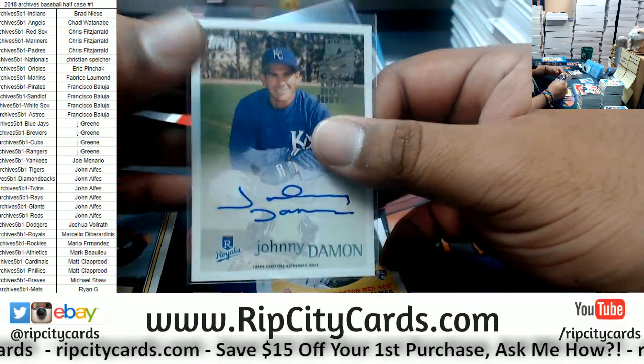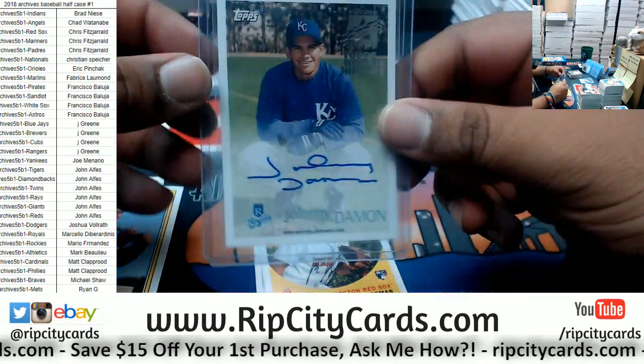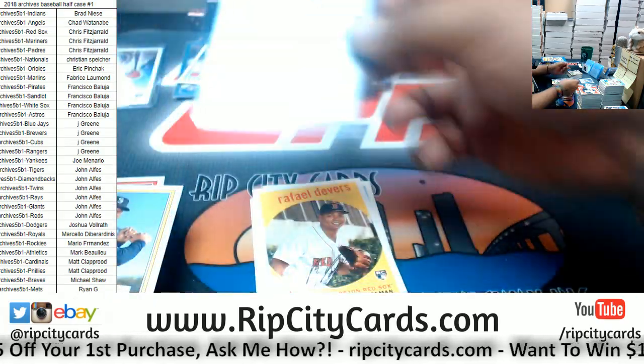He played for the Red Sox at one point. I think he won a World Series with the Red Sox in 04. That's a cool card right there. Johnny Damon, Royals, to 150.